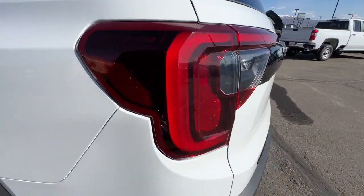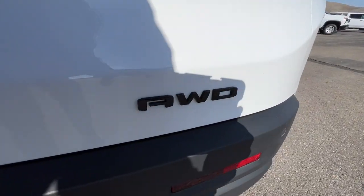versatile Acadia. Our team will give you an outstanding test drive experience. Stop in today.